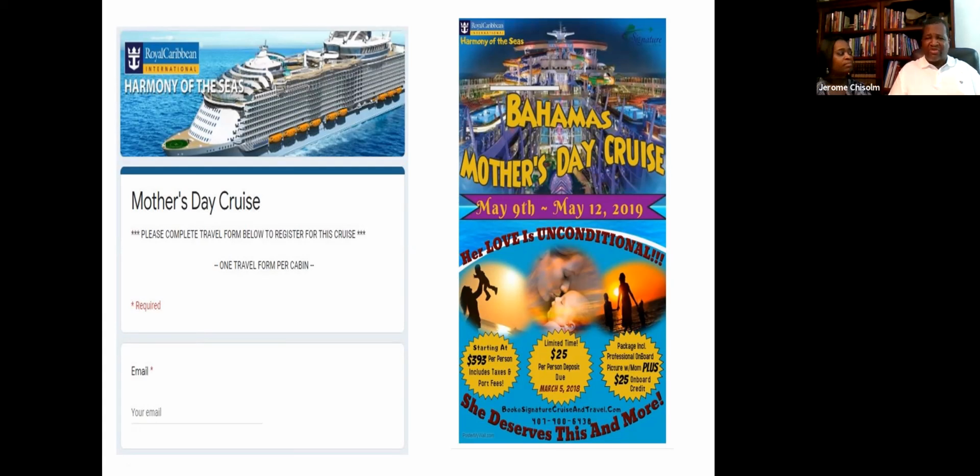And the Google form, just for those that don't know, is a free service as long as you have a Gmail account. It allows you to create digital forms where you can ask people questions and get the responses automatically sent back to your email, so that you're able to collect the information you need to book the cruise. The first page was just introducing, hey, we've got a Mother's Day cruise, go ahead and fill out the information.